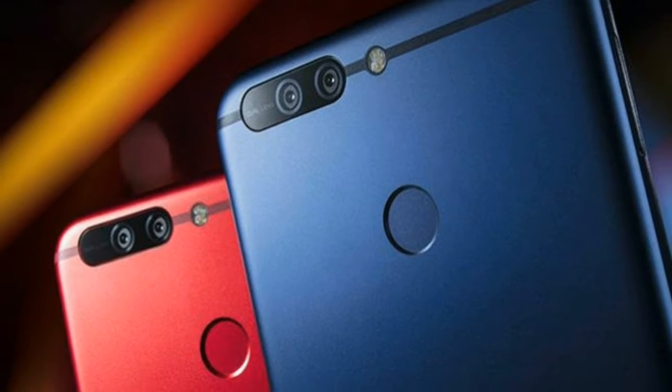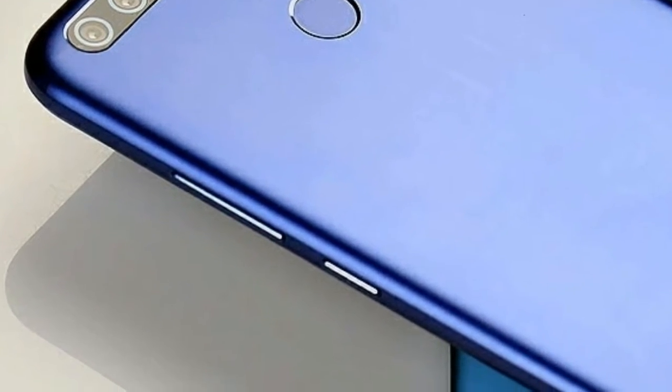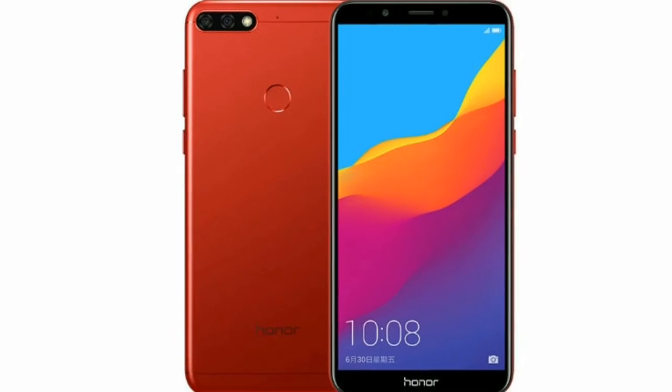We had a quick play with the camera on the Honor 7C and found it to be generally capable, although it's not going to blow you away with quality. The bokeh mode worked reasonably well, but the overall image seemed to lack a little bit of definition.